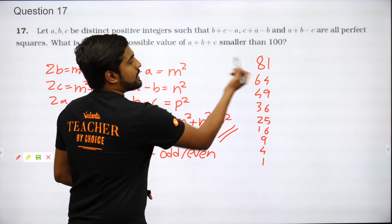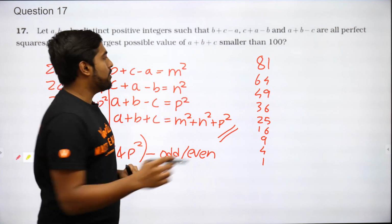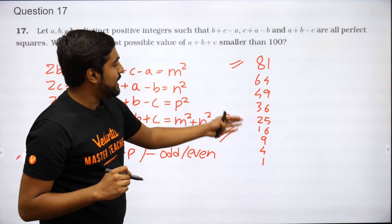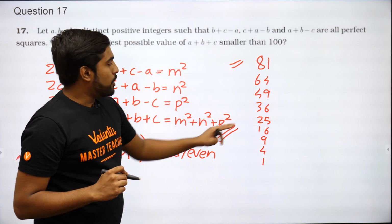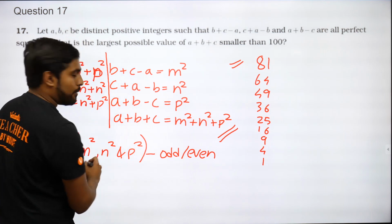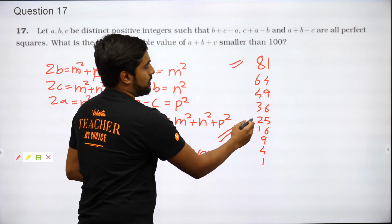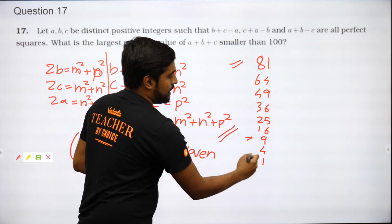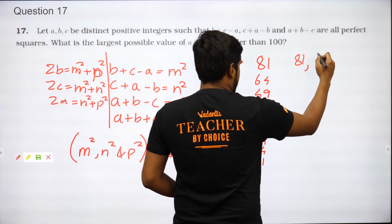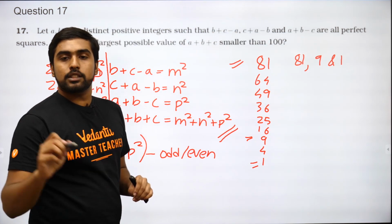So what do we have? We need to find the highest value of a plus b plus c. So where does my mind go? I need to take 81. Okay, let me take 81. So what does that make? 81 makes sure that I can't take any value greater than 9. So if I take 16, what do I get? I cannot take 16 because m square, n square and p square need to be either odd or even. So the highest possible value I can take is 9, and then I have 1. So the pair can be 81, 9 and 1. This is one possibility of m square, n square and p square.